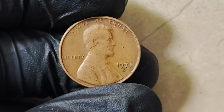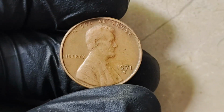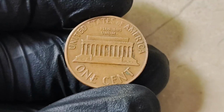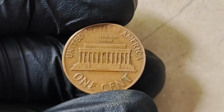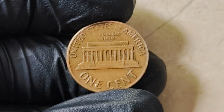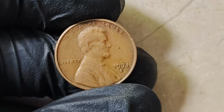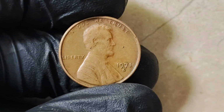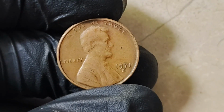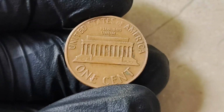Some experts believe there may be a second variety, a shadow version, with subtle doubling that's even harder to detect. These stealth versions could be hiding in collections, in drawers, or even at the bottom of vending machine trays. And here's where it gets truly unbelievable. One man, a truck driver from Michigan, was sorting through a bankroll when he noticed something strange. A 1971 S penny that looked off. Sharper than usual. He put it under a basic magnifier and nearly dropped it. That same doubling clear as day. He rushed it to a professional grader. Weeks later, he was holding the certification in his hands.